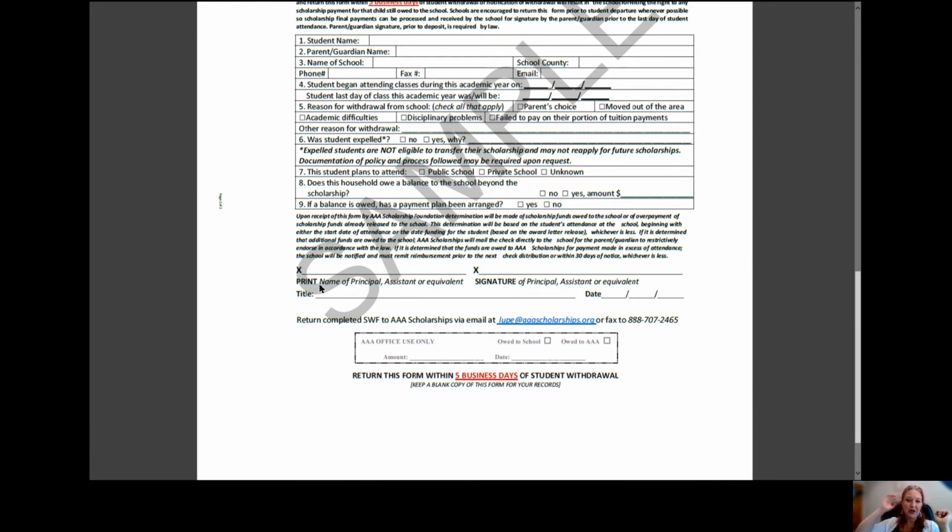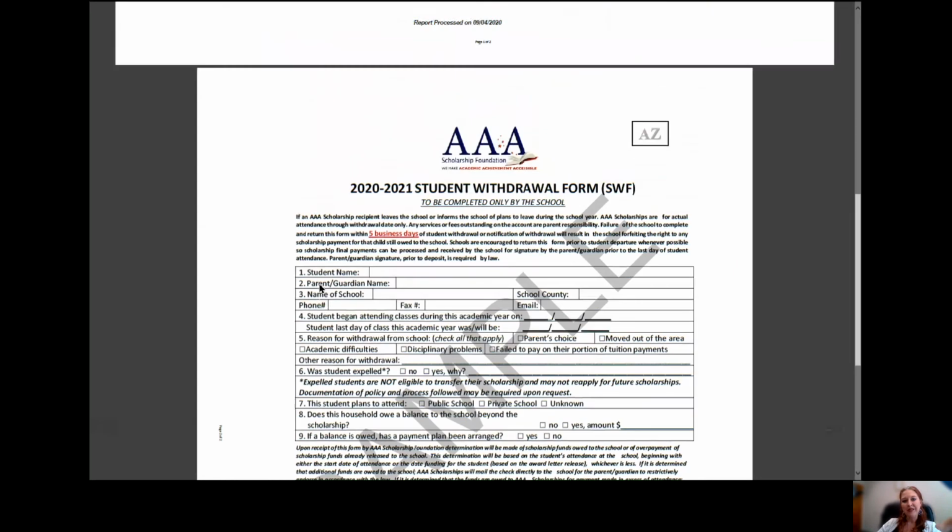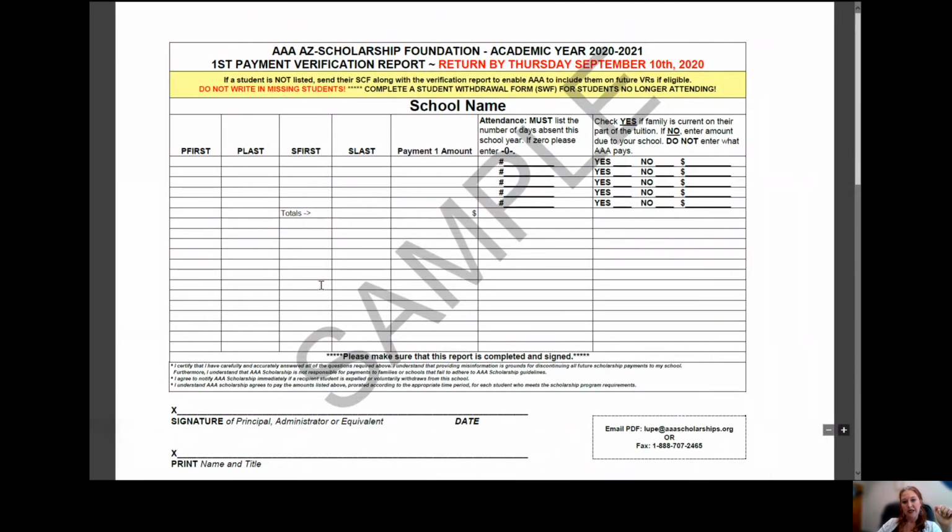If you have a parent who is actually forfeiting this scholarship, if you know that they are leaving your school and going to a public school or moving to another state, they must contact us to let us know that they are forfeiting that scholarship. They can always use the 800 number that we have, or you can provide them with my email or phone number, and I'll be happy to talk to them. I think that concludes everything for our verification report.